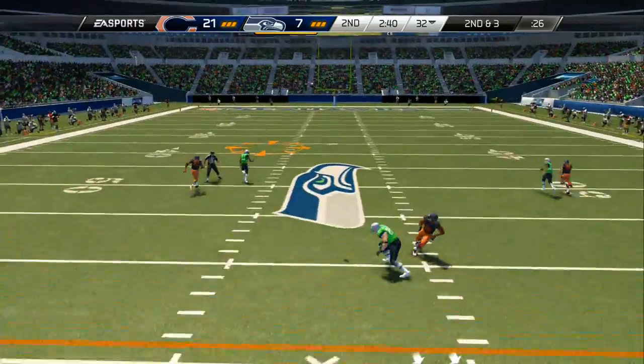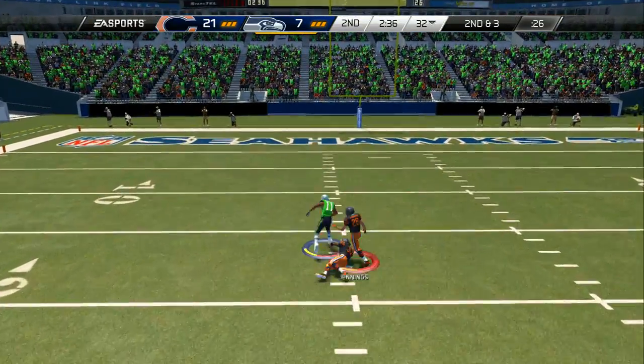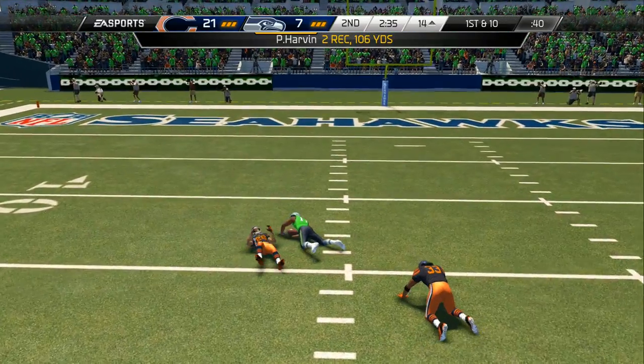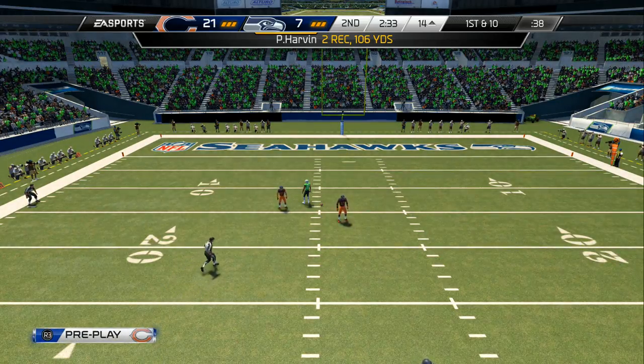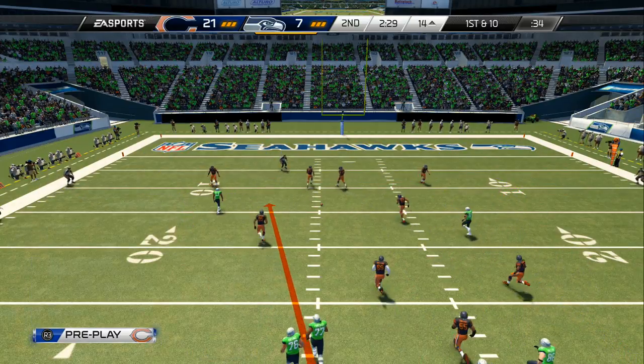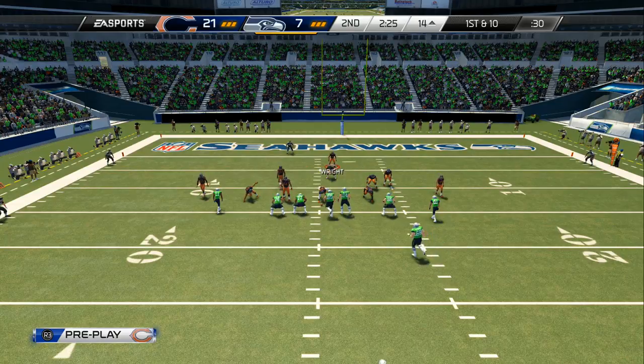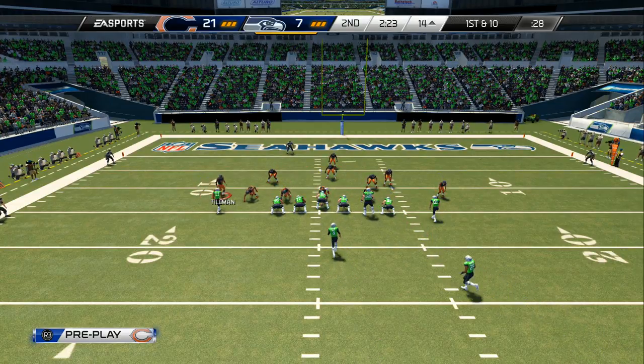Second and three. Russell Wilson has his man. It's Percy Harvin on the receiving end. Find a way to score. That's always the mantra with every team when they get in the red zone. If you punch it in here, even though you're down by more than seven, it'll give you confidence for the rest of the game.